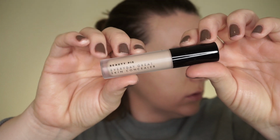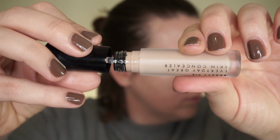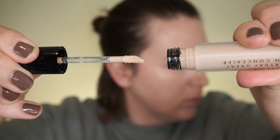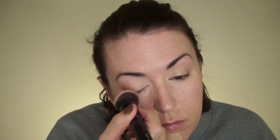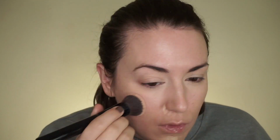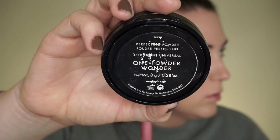After that, I went in with their new concealer, which is their Everyday Great Skin Concealer, and I applied it on the under eyes and a few places on my face that I wanted to have a little extra coverage. I would say as far as concealers go, this one's probably a medium coverage, and it does dry down to sort of a satin effect on the skin. It's not too matte, and it also doesn't stay dewy. It does set down. So then I went in with their One Powder Wonder.